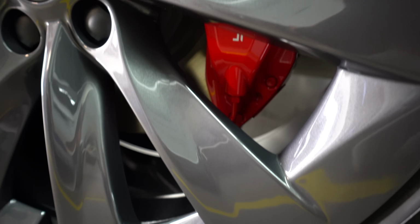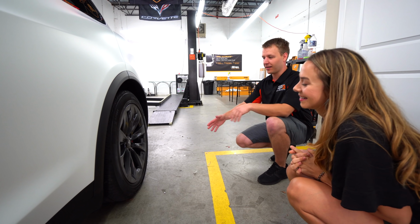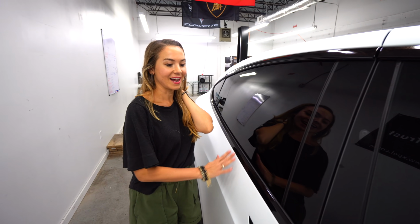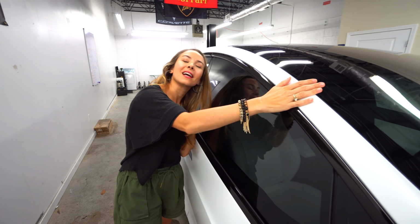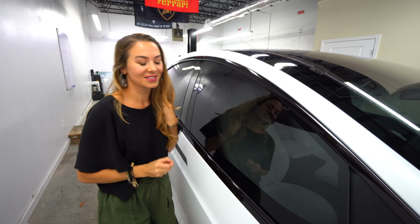We actually even put the car on jack stands, removed the wheels and cleaned them thoroughly inside the barrel, put the ceramic coating in the barrel, got in there in the caliper and the rotor and everything. Goodness. And so this will keep your new car new. I love it. I have never seen anything more cool. It's so soft. I just want to rub ceramic up against it. It really is. It feels so good.